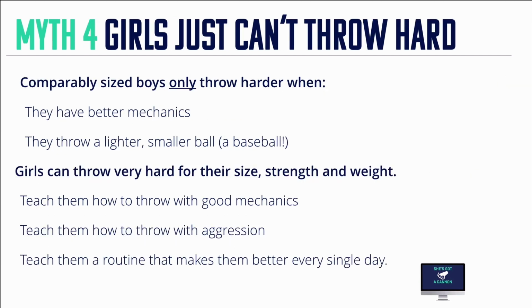Lastly, girls just can't throw as hard. I've seen some girls who throw extremely hard, if not harder than boys their age and their size. And I'm excited to help more of them achieve that. So, boys just seem to get taught better throwing mechanics at a younger age because pitching in baseball is throwing. They also throw a lighter, smaller ball, which helps them a lot to get these good mechanics down.